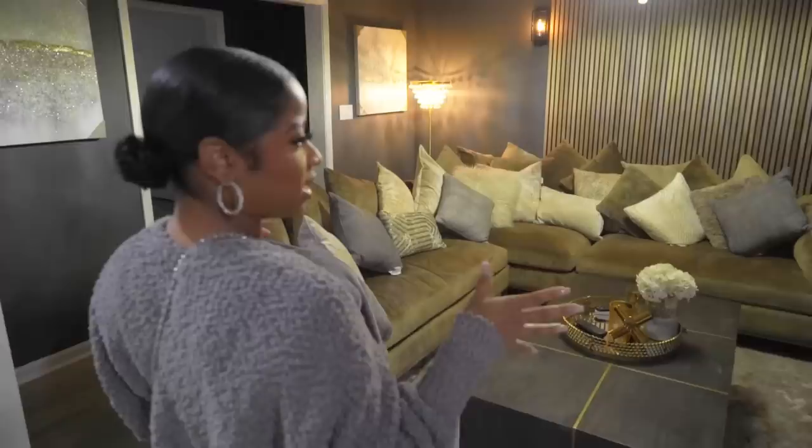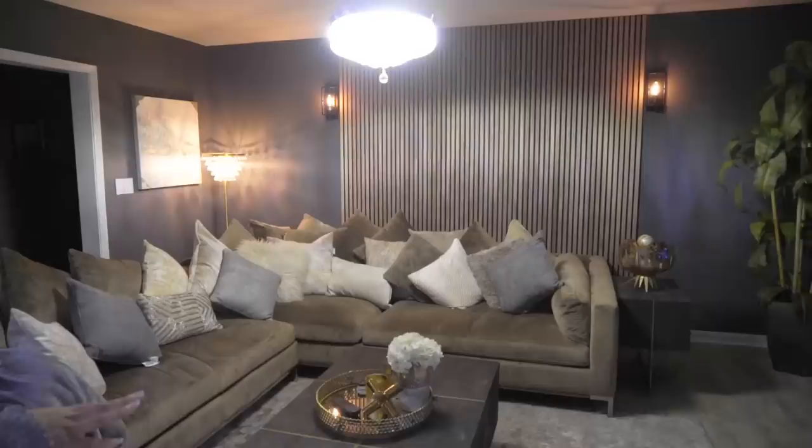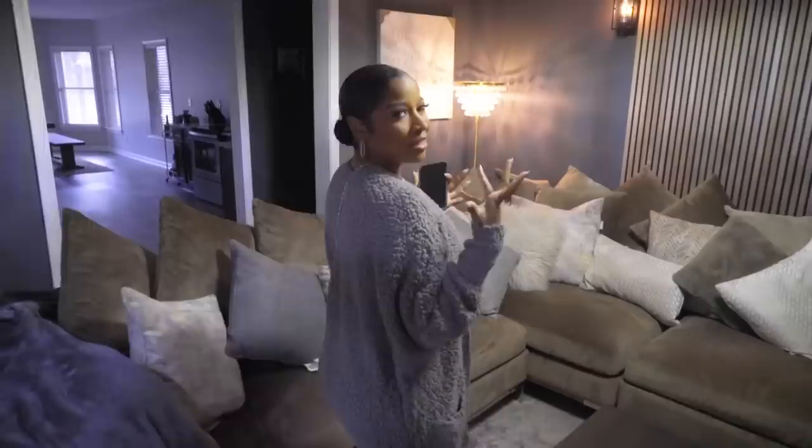This is our basement. I'm still working on it, making changes, but as you can see, I went with the brown and gray and creams. This is my first time trying that color palette, those colors together. But I wanted to show y'all some quick and easy things that you can do to your house, just to give it some character.